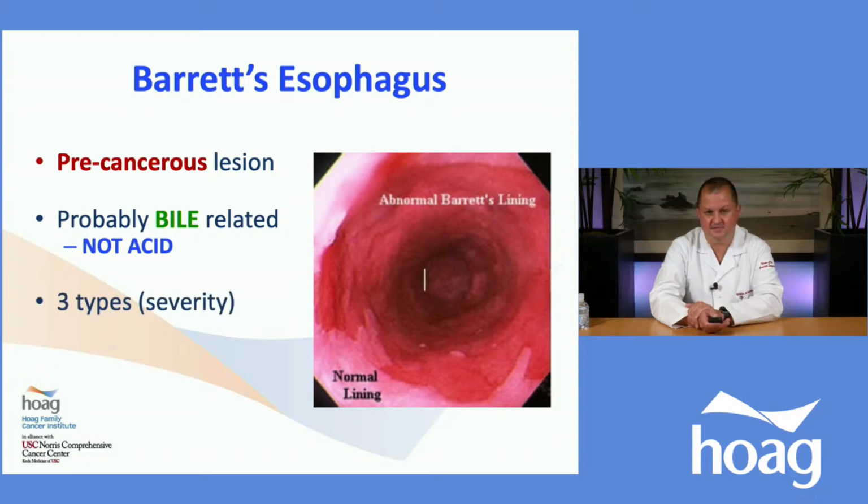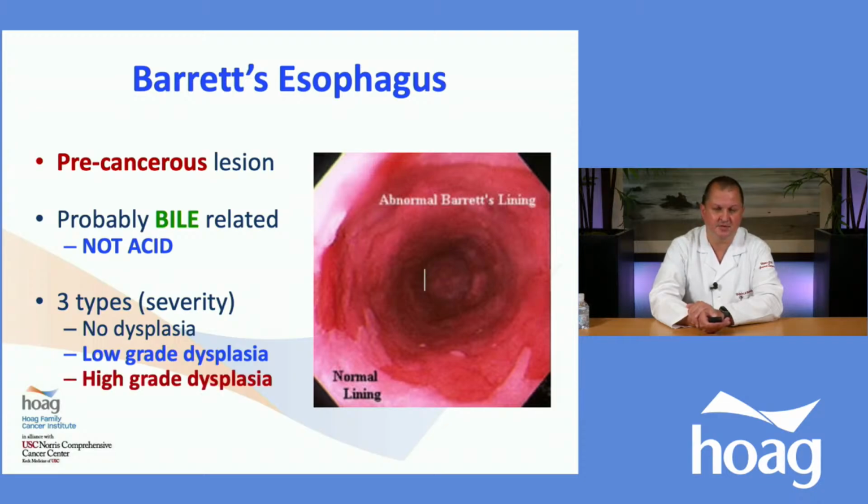And I tell my patients if you have Barrett's esophagus, you have to know one of three things. Either you have no dysplasia. Now, dysplasia, I like to describe as chaos under the microscope, meaning that when you have no dysplasia, none of the cells are looking like cancer. With low-grade dysplasia, now some of the cells are starting to look a little like cancer cells. And with high-grade dysplasia, it's generally a step before invasive cancer.